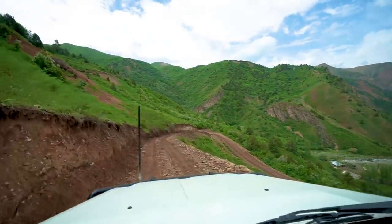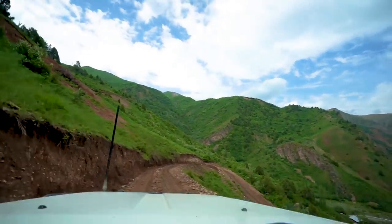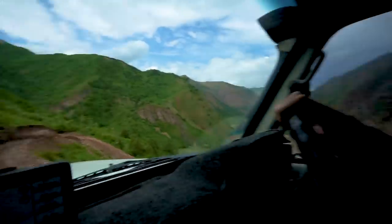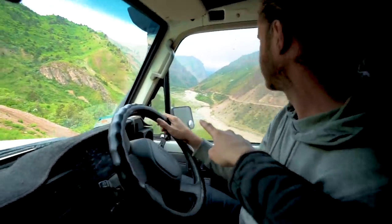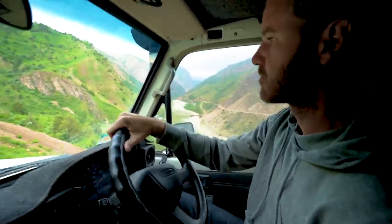Very cool, it's so beautiful here. There's a bit of a river crossing we need to do as well, which might be interesting to see how deep it is. Yeah, this little one down here. And then you go over there and then you cross the bridge.